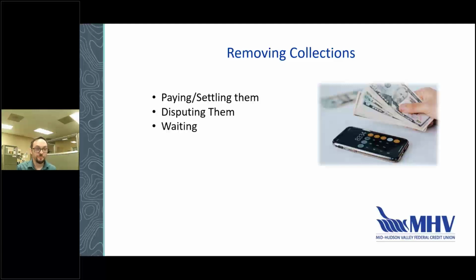You can also dispute items on your credit report as well. Obviously, if something is on your credit report, like a collection account that you do not recognize or you do not believe that you owe, disputing it is certainly the best option to go about doing that. And basically to do that, you have to make accounts with the credit bureaus and dispute them individually.